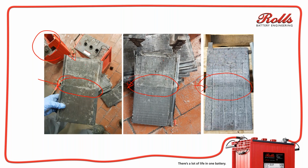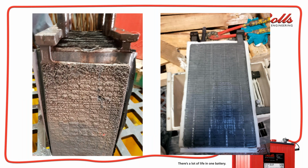And usually 3, 4, 5, 6 months later, you end up losing all this capacity. Gone forever. There's nothing you can do about it. And so now this becomes your new battery. Your plate that was, say, a 445 amp hour battery, because you're only using half the plate, now becomes, say, a 220 amp hour battery. Okay. So this is what it looks like when you run them dry. This right here is what it looks like when you use bad water.